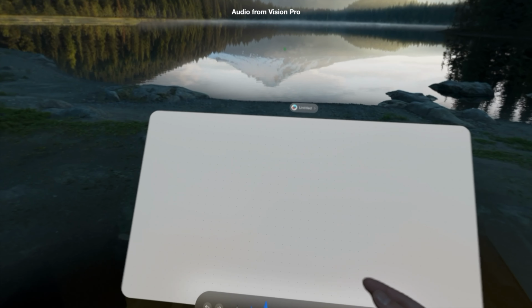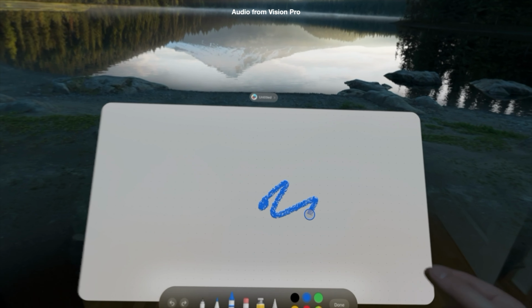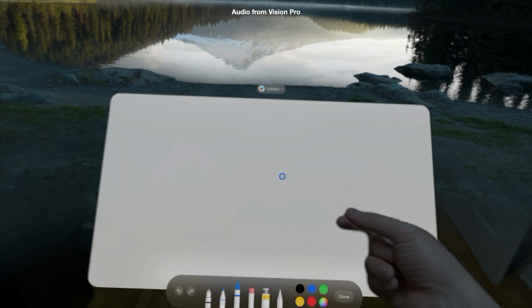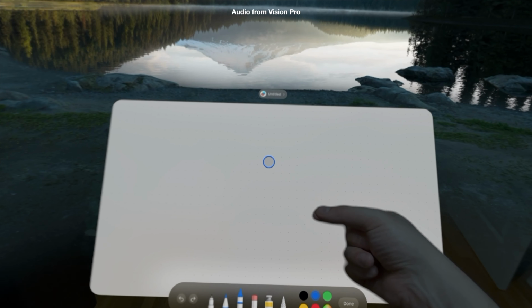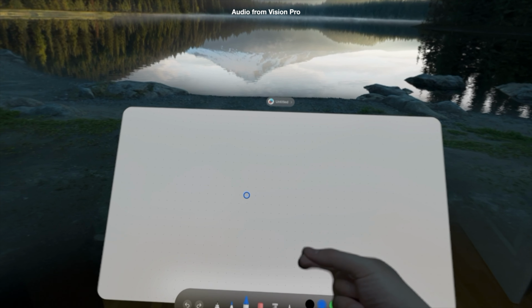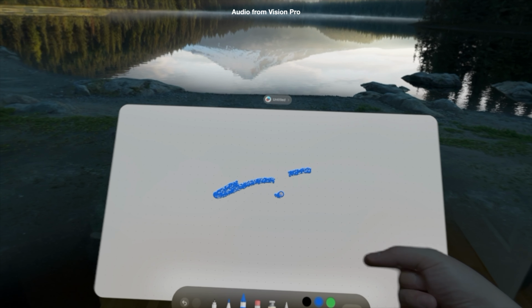So here you can see I'm able to draw pretty easily. Normally, just pinch and draw and it works great. But if I rotate my fingers so that they're kind of parallel with the cameras or with my eyes, I'm not able to actually reliably draw.